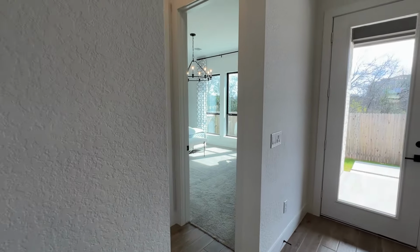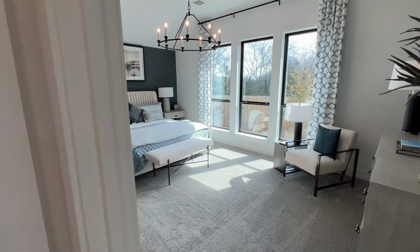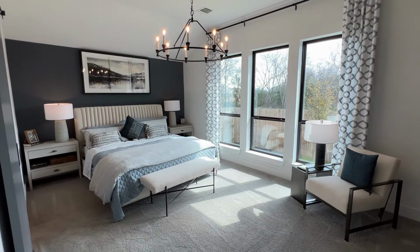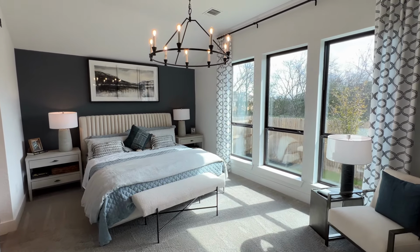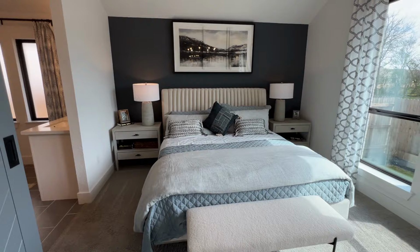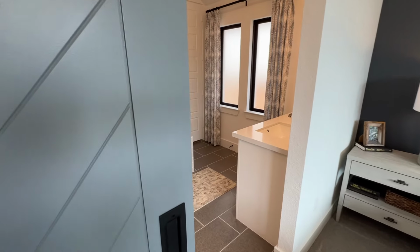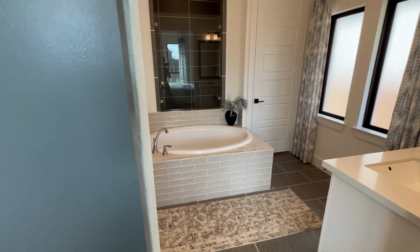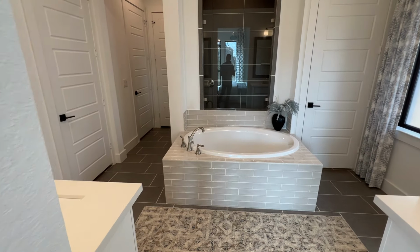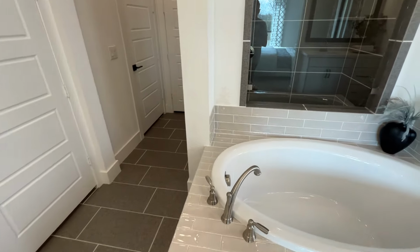Now let's head over to check out the owner's suite. Now here in this room, you can see that it really is a great size with again, more tall windows, great for natural lighting. And here we have the primary bathroom that is going to have a large garden tub, dual vanities, two closets, and a standing shower.